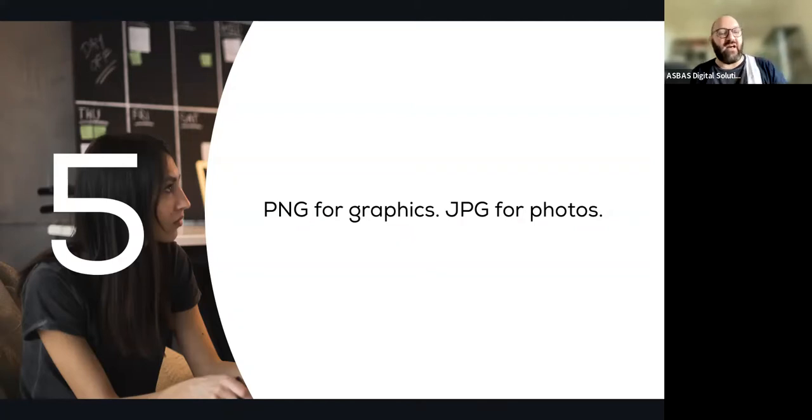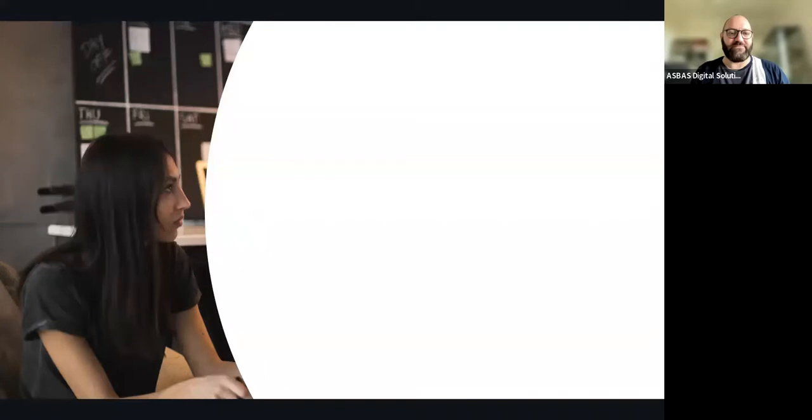WebP, if you're able to output your graphics as that. I know Canva doesn't do it just yet, but you can convert it in other converters, and you can use things like Smush and Cloudflare particularly to convert to the newer versions of things. So videos, the thing is called WebM, and it's much, much smaller than an MP4. So consider using those if you can, but in the meantime, while they're still really the main way to do it, PNG for graphics and infographics, JPEG for photos.